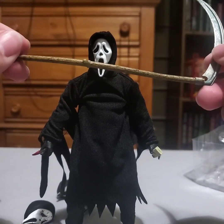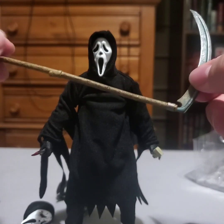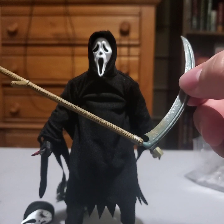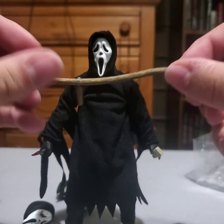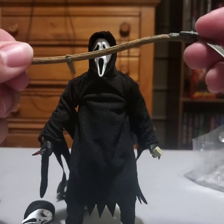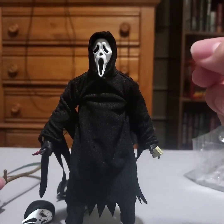The scythe, like a lot of other NECA stuff, is very delicate here, especially where the blade meets the wood. So be careful with that if you're going to use it. The wood itself actually isn't that bad. Just up here where the blade meets it. Just messing around with it, I noticed that.